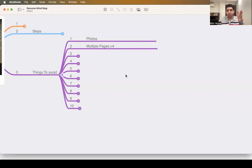Why focus? Because suppose somebody is reading your resume for the first time, right? And this person has more than 10, 20 resumes lying there. Now, how on earth do you believe this person is going to invest time in your resume of 8 pages and let go those, say, 10, 20, 50 other resumes, right? We need to respect everybody's time.